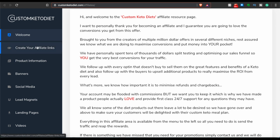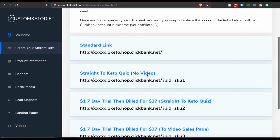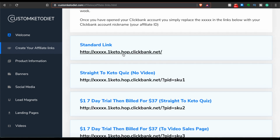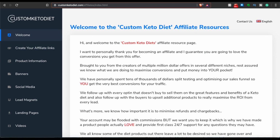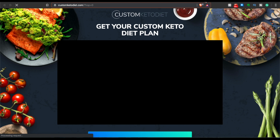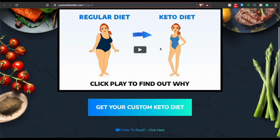Now, what you really want to do is you want to go to create your affiliate links. Here you can see all types of links that you can use. Now, I would recommend just using the standard link. It sends them to the video sales page. It's quite a good video sales page, right? I think it will actually convert customers very well, as it's very nice looking and gives them good enough information, but not too much where they say, okay, I want more information. I want someone to do this for me, and they click the buy button.